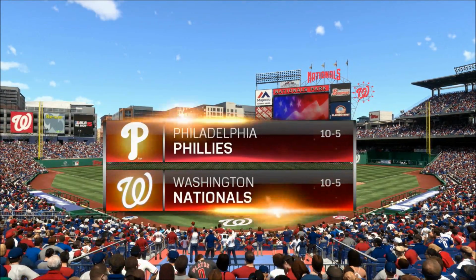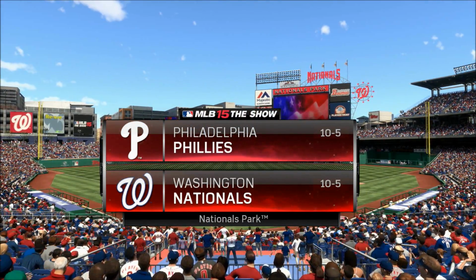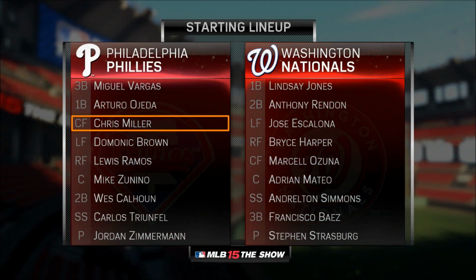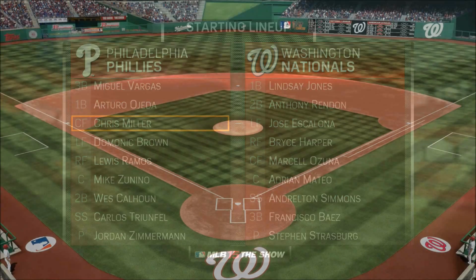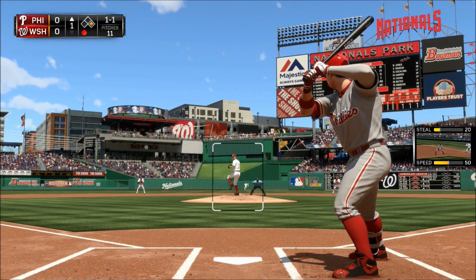Time for baseball now on the show as you get a look there at Nationals Park here in Washington, D.C. And before we close in on first pitch, a look at the starting lineups here for the finale. Chris Miller. This will be the best game of the 3.